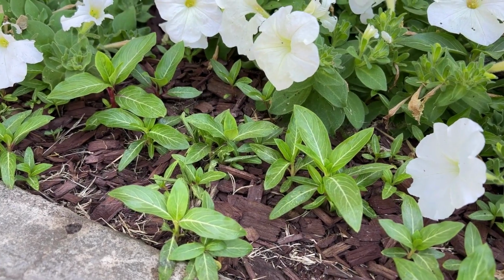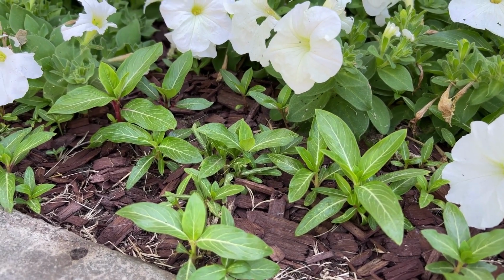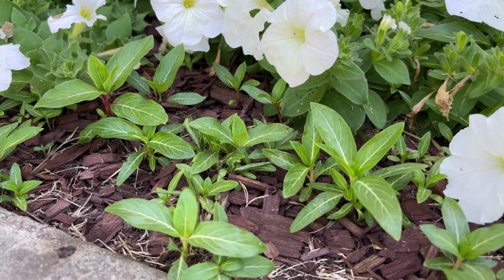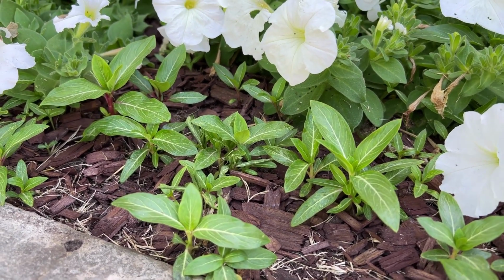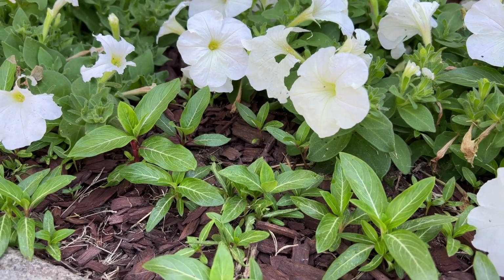And if you notice, all these little vinca sprouts. I didn't plant any of these. These just came up from the seeds from last year. That's what's so wonderful about summer. Hundreds of little surprises in the garden.